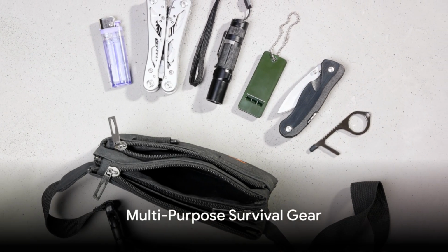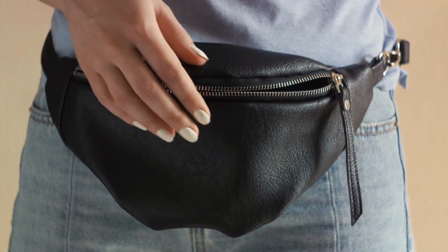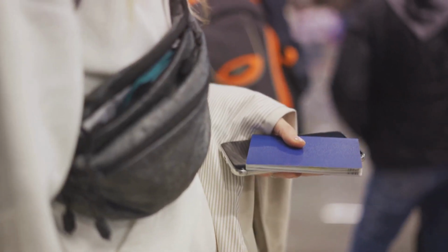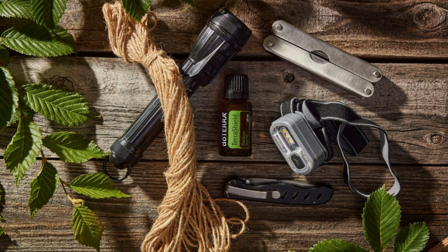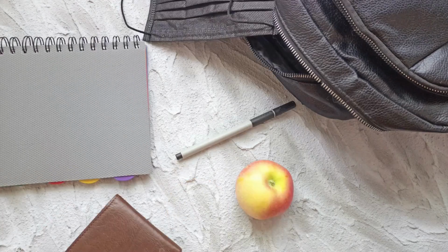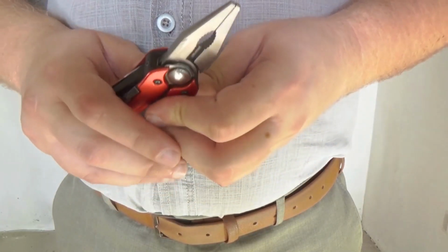First off, let's talk about some multi-purpose survival gear that is essential in any environment. A core element of urban survival is being prepared on the go, and that's where everyday carry items, or EDC, come into play. Think about it as your survival Swiss Army knife, always with you, always ready. Your EDC should include items that are compact, lightweight, and serve multiple functions.